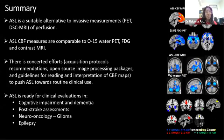And sorry, I'm just going to end here. One thing I didn't mention is the reason why I'm very passionate about ASL: its accessibility. When I talked about PET as being the gold standard, I mentioned the infrastructure that you need for PET. You need a cyclotron and a PET scanner, but you also need the people and resources to run the cyclotron, produce a tracer, make sure the tracer has met quality control, and bring it to the scanner and have it injected into the person. This requires a lot of resources, which MR does not.